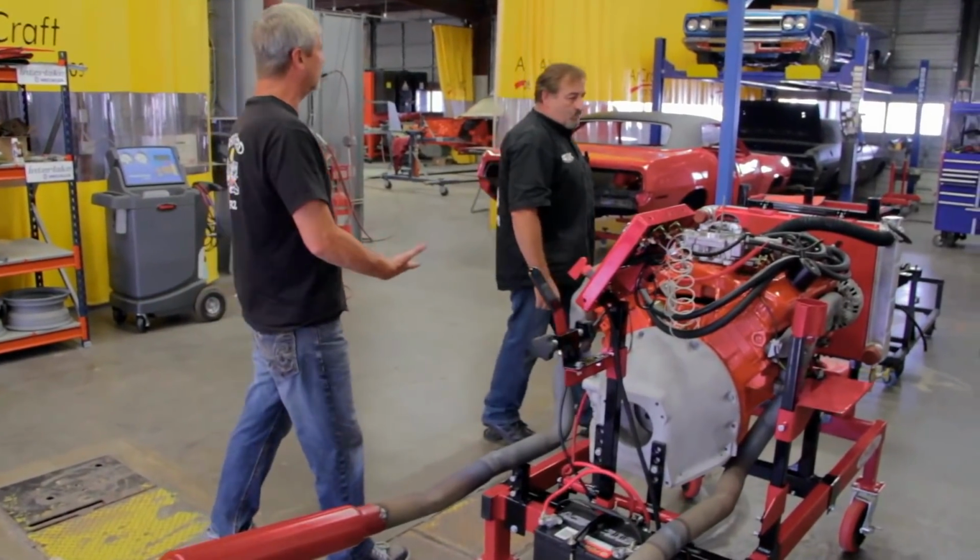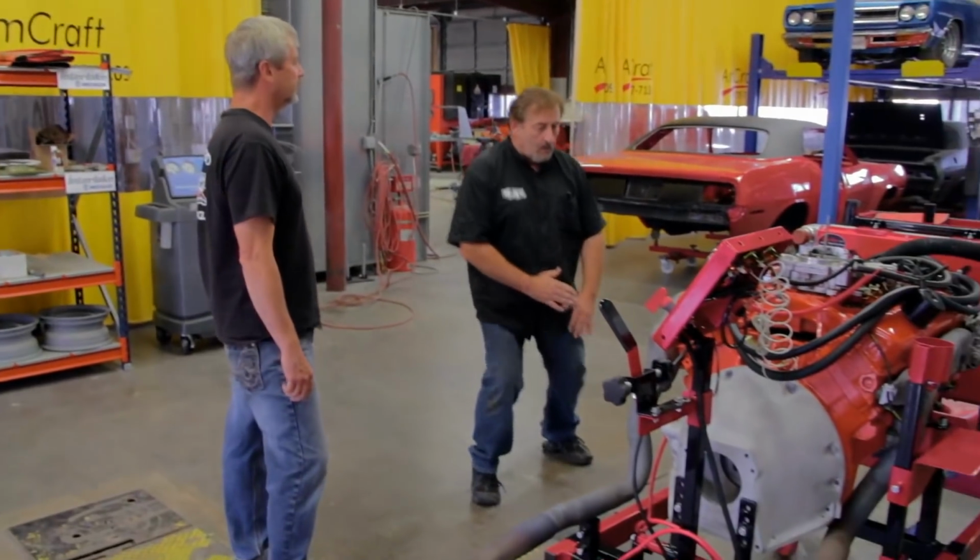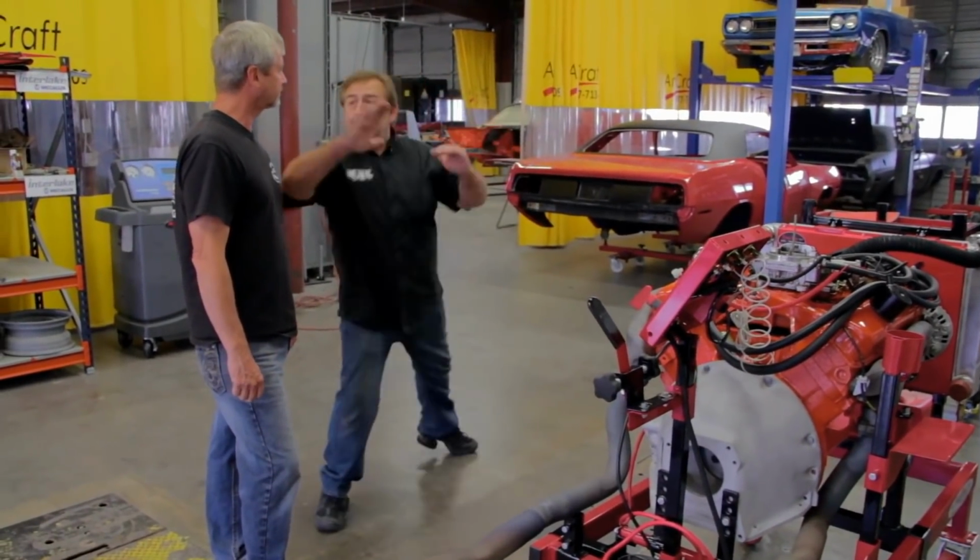We put it in the car. It's gonna work. It's beautiful. No leaks. Love it. A lot different in the old days, huh?